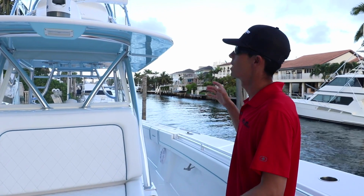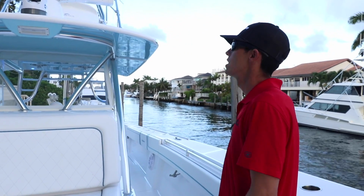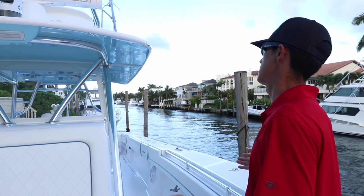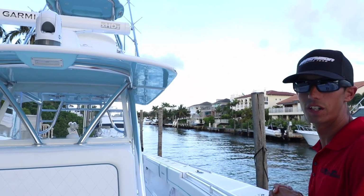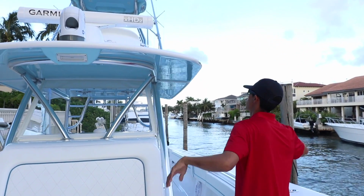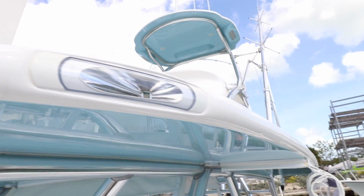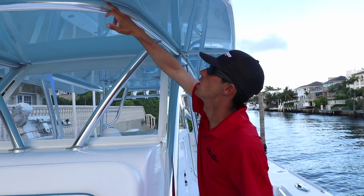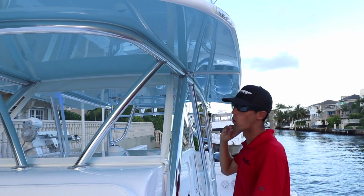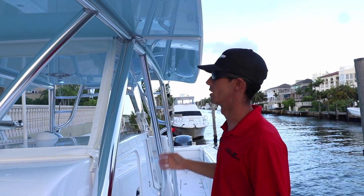This is a custom Palm Beach tower. This was done in the Viking Center, Palm Beach, so this tower is built to last, and it's extremely well constructed. You can see it's nice and big for plenty of coverage. You got your navigation lights on the top, so they're out of the way and they're not blinding. And as you can see, a really nice detail is the clean finish towards the hardtop. There's only 1 pad with screws, the rest is all welded on. I mean, it's just perfect.